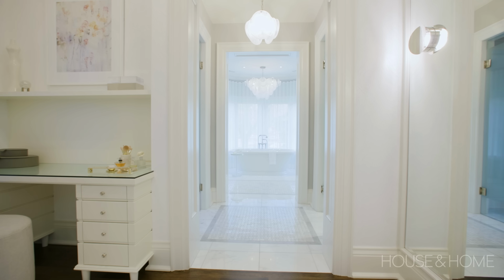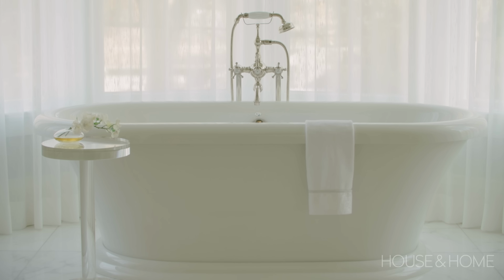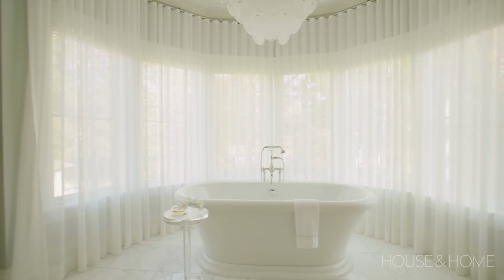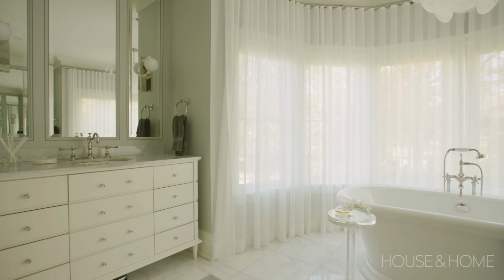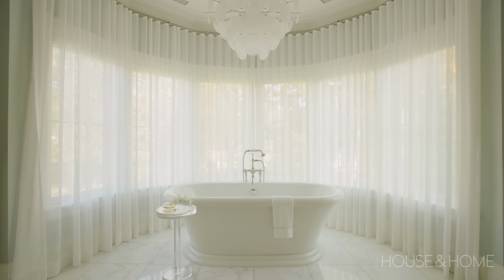The ensuite bath has such a beautiful sight line as you're looking at it. It has the wonderful freestanding tub that's overlooking the backyard. There we added ripple-fold drapes as well that really finish off the space and makes the space glow. There's a his and hers sink on either side of the bathroom, and then there's a separate water closet and a separate shower, which is really nice to have those areas separated from the vanities.